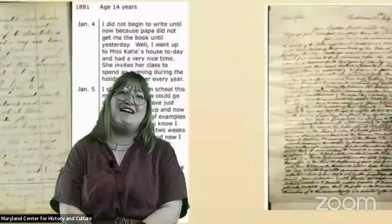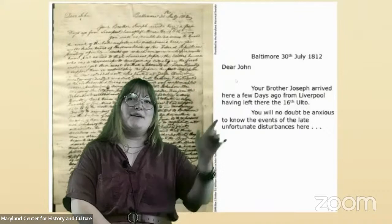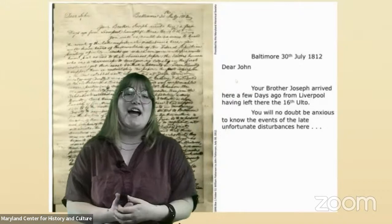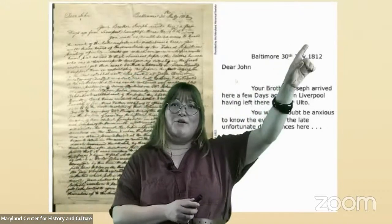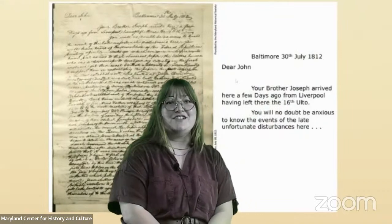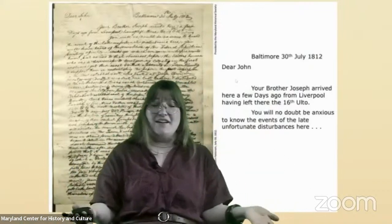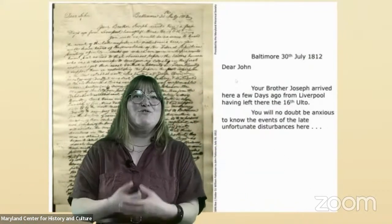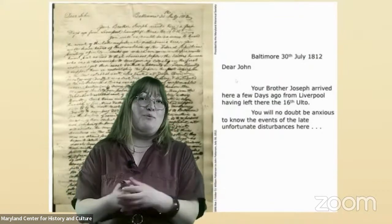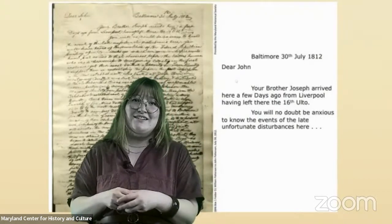And then we're also going to take a look at another handwritten document. Now, this is a letter, and we can see that because we see those words, Dear John. And the same way that we saw the date on the diary, we look at that date. So this is 1812, telling us that this document is 210 years old, which is even older than that diary we just saw. So this is another really, really old document that we have here in our museum that's really special, and we can learn a lot about the past from these handwritten documents.